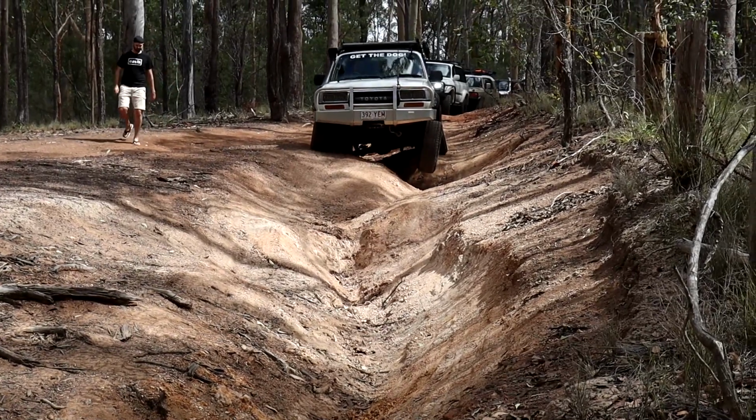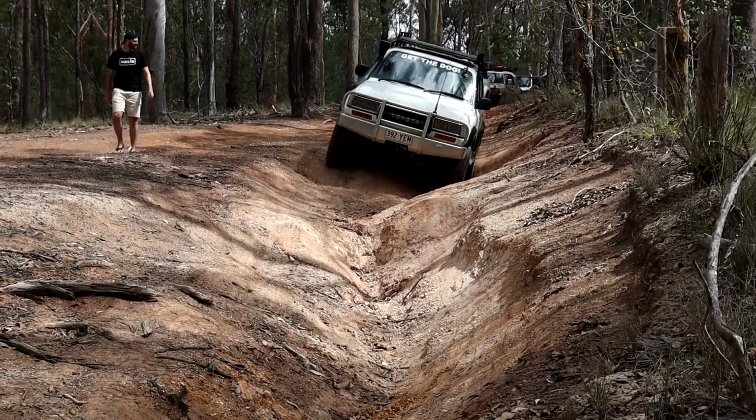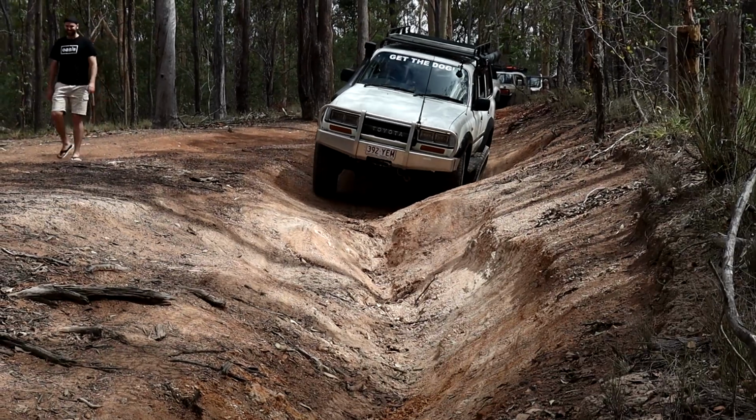Now comes Jamie first and then Michael in the 80 series Land Cruisers. These cars make light work of this track.